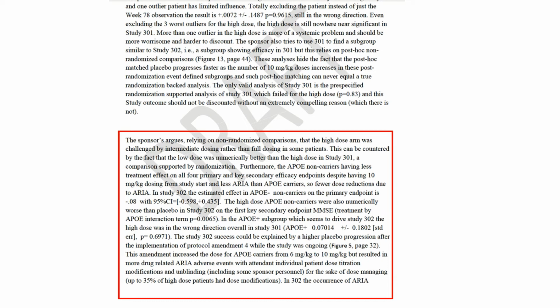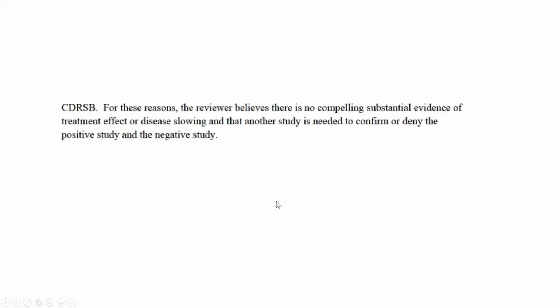Otherwise, you can just dig through the data and cherry pick observations to support pretty much any given view. And then you end up having these circular discussions that can only be solved by designing and running a good study, which they actually already did here. But FDA and Biogen just chose to ignore one of those studies.